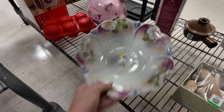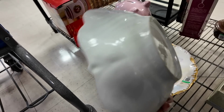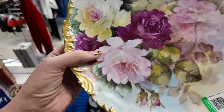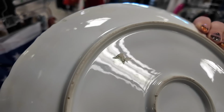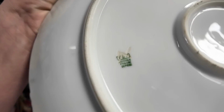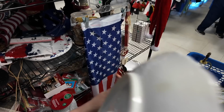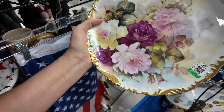What's this? That's pretty, isn't it? This one, I don't really like as much. Also has a giant crack on the bottom. This is transfer. There's some utensil scratches. It's $3.99. It's T&V. It's interesting to me that they tried to scratch out the mark. It was intentionally scratched out. But it would be Tressman and Voigt. I don't know how to speak French, but it is Limoges. And it is pretty. Heavy gold. I think we'll take it.